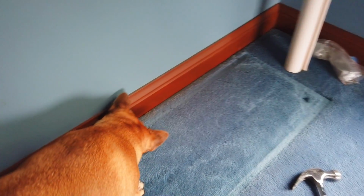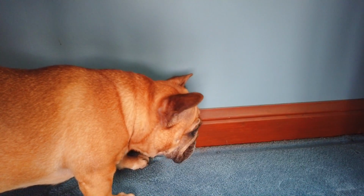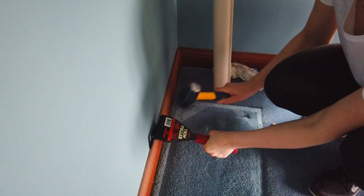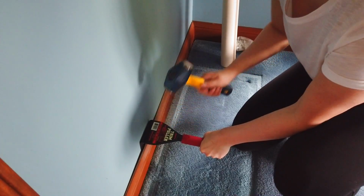She's digging. She is helping. Are you going to pull up the carpet? She found the graveyard of ladybugs? I hate ladybugs. There are a lot of ladybugs here. After Daisy was done alerting us to all the ladybugs, we started pulling trim, and boy, was it an experience.